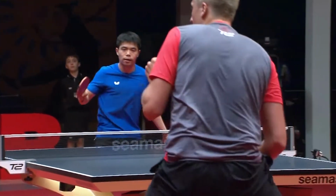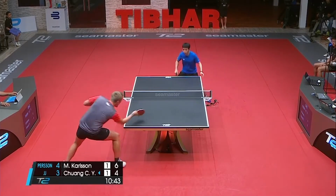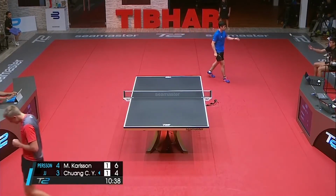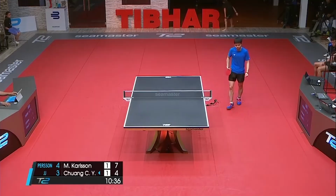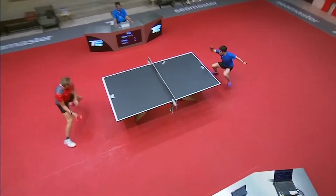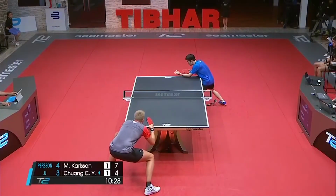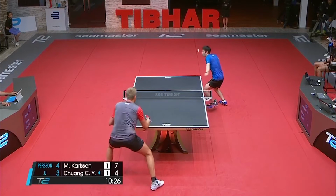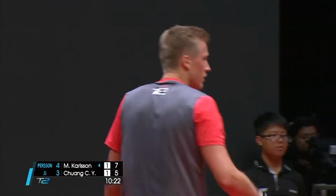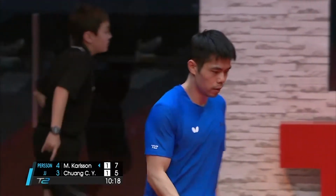Both of these players playing really good tactics at the minute, trying to find each other's middle, then trying to spread out wide. It's a lovely little placement from Carlsen, mixing up the game, playing wide into the forehand, then switching directly, not letting it get into a rhythm whatsoever. The idea was right, just plays the shot again, couldn't quite make contact with the table.